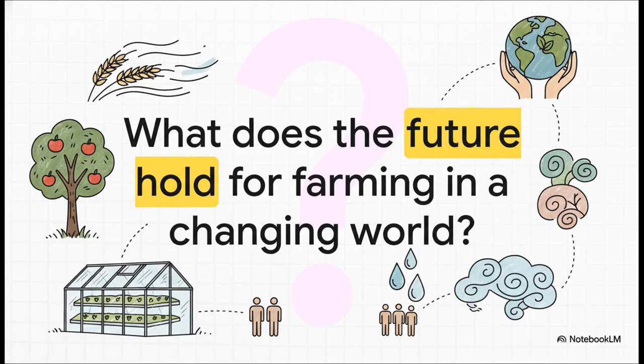So there you have it. From the life of a plant to the ethics of a dinner party, this 6th grade worksheet has given us an incredible masterclass in the fundamentals of agriculture. It gives us such a solid foundation. But it also leaves us with this huge question, doesn't it? In a world that's changing so fast, how are these core lessons going to have to adapt for the next generation?